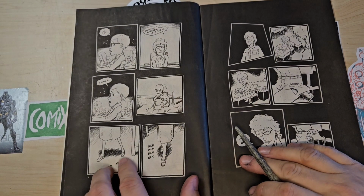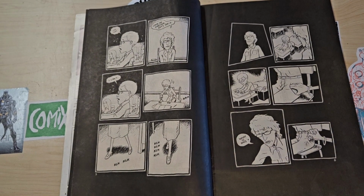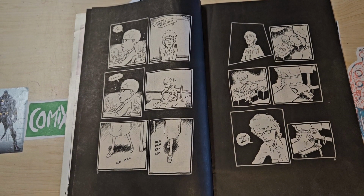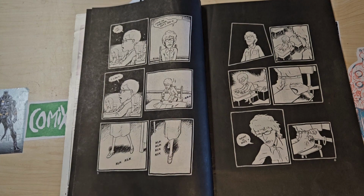That is one of the beautiful things of Yummy Fur and Chester Brown's comics, is that he can just write something so simple as click, click, click, and what's going on. The emotions. Everything that's happening in a whirlwind of just a few words and a few lines of drawing.